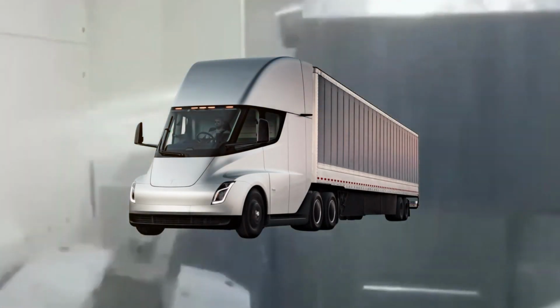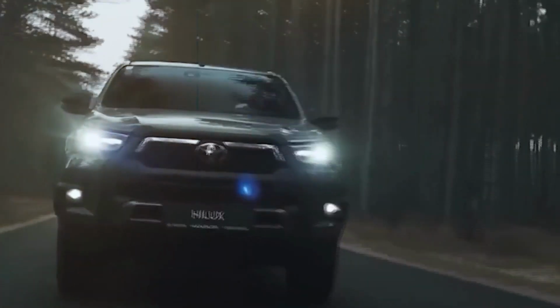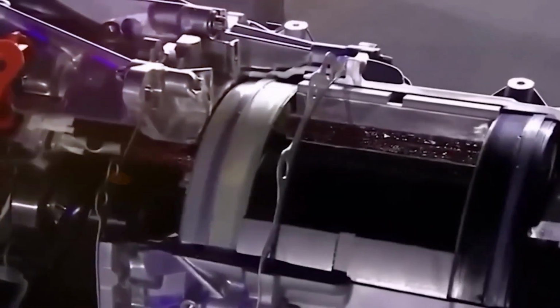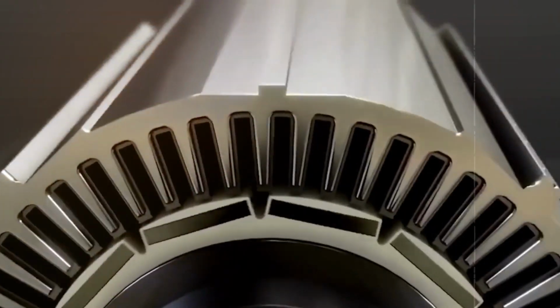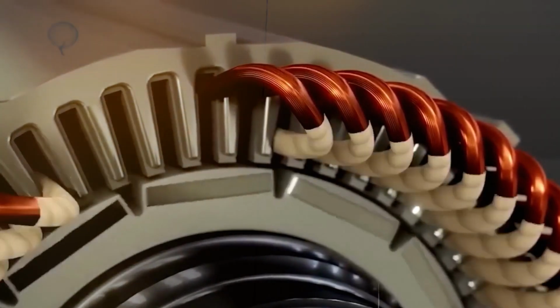It's called the hairpin motor, and trust us, it's not your ordinary motor. Nope, this one is special. Instead of using round wires for the stator winding, they've gone all fancy with hairpins. Yes, hairpins. These rectangular wonders allow for a better fill factor, which means the copper winding makes the most of the space available. That results in approximately 20% more efficiency. Boom! But wait, there's more to this hairpin motor magic.